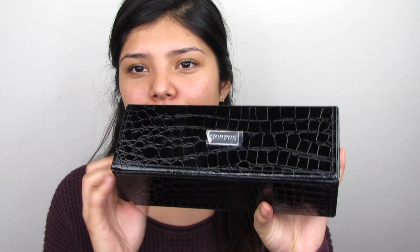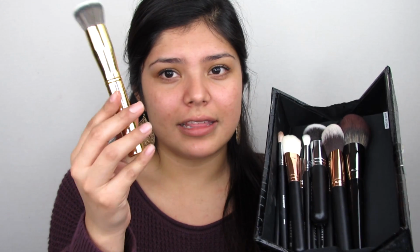Talking about brushes, I bought this little bad boy too, the Morphe Jaclyn Hill collection. I think it was $150 or something like that. I'll put the price up. It comes with 23 brushes. I did add this to mine. It's the Y6, so in total I got 24 brushes right here. I love the packaging. It's so beautiful, and it's definitely worth the money.